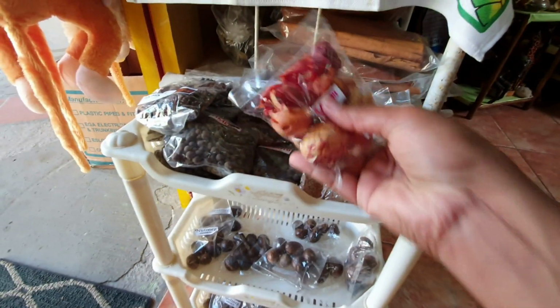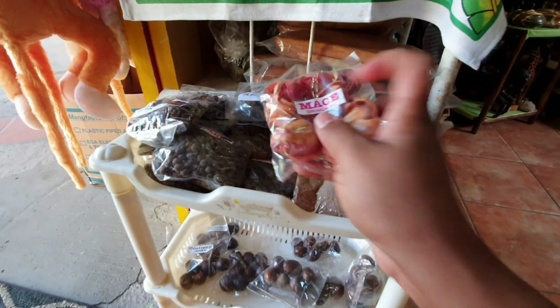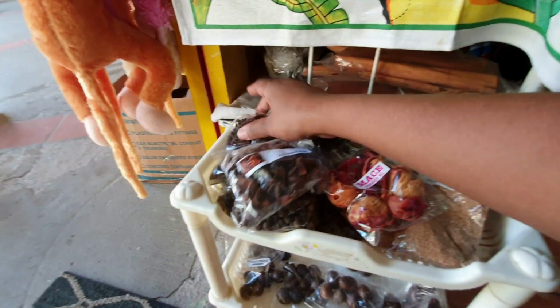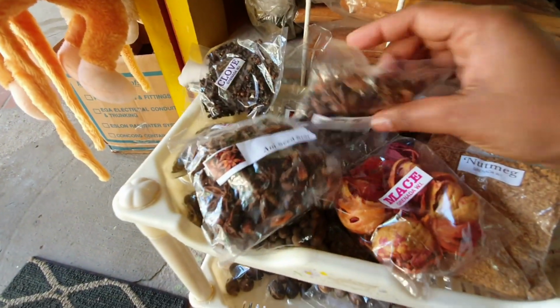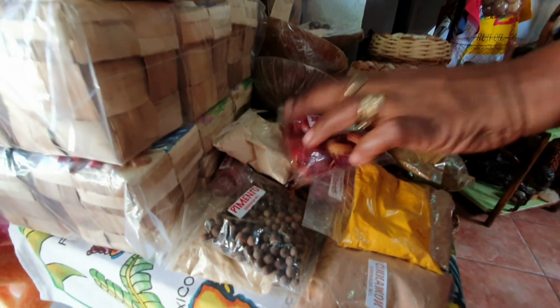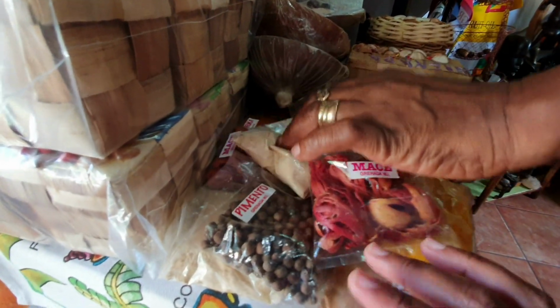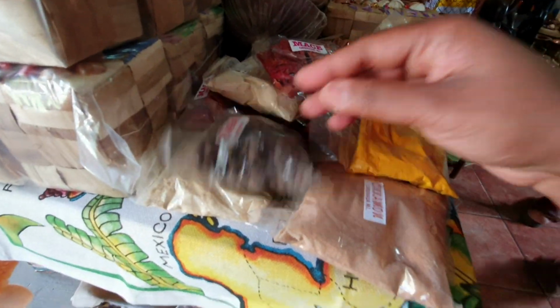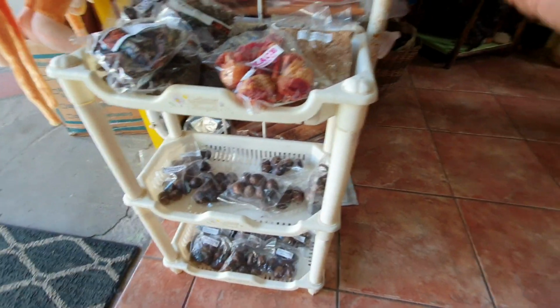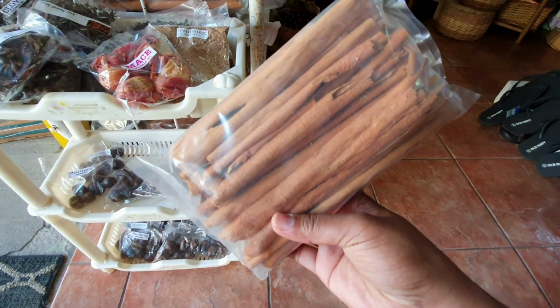So they sell the mace by itself. We have pimento berries, aniseed, clove, what else? Nutmeg, saffron, bay leaves, chili pepper. Okay, nice. Look at these big sticks of cinnamon. Really big.